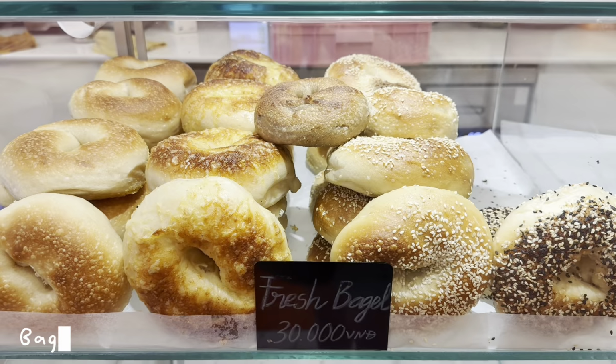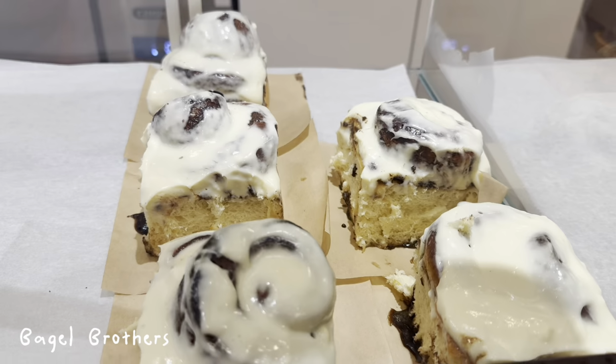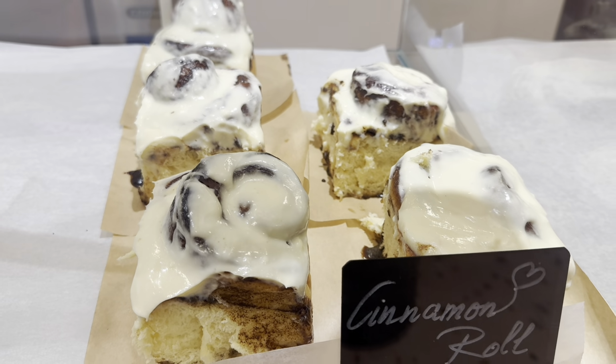Today is our second day in Ho Chi Minh. We are starting it off by going to get some bagels for breakfast before going on to our next destination. Fresh. And then there's these cinnamon rolls. Oh my god.